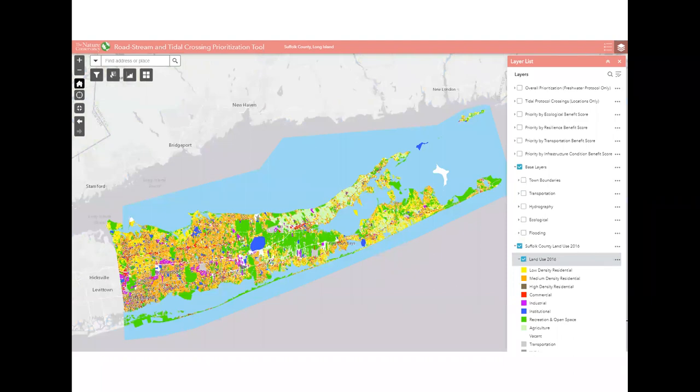And then this is just land use. Similar to the impervious surface, if you're interested in looking at the land use of an estuary or watershed, you can break it down through this visual representation as well.